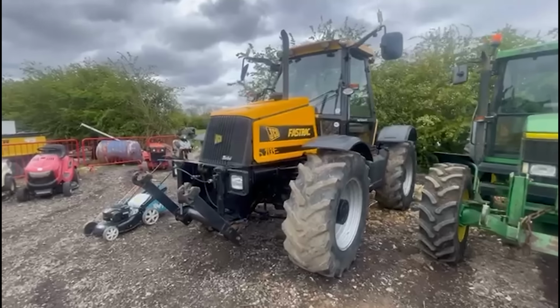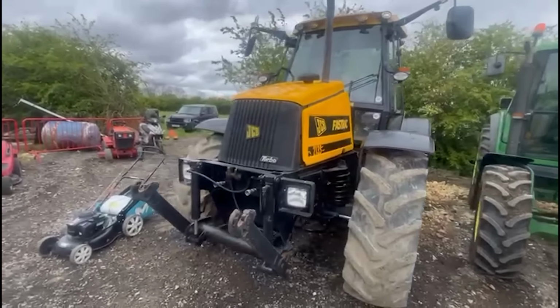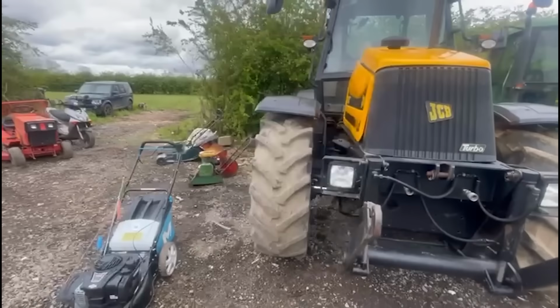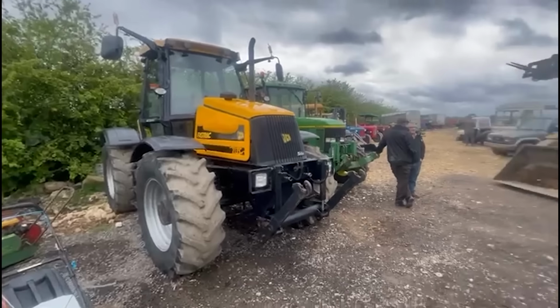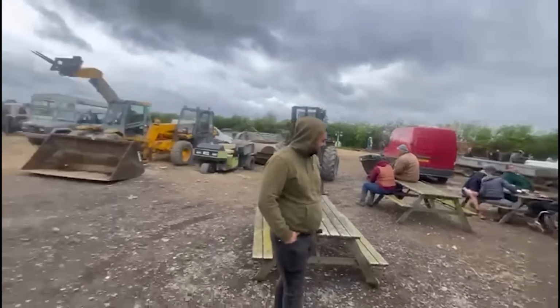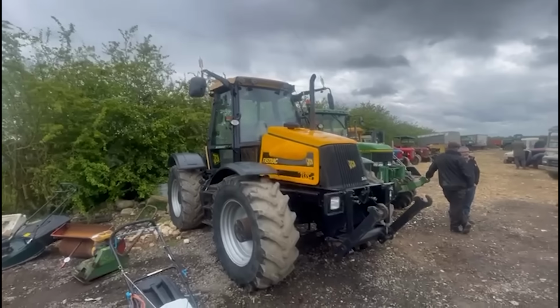The JCB 2135. We had some of these when they were new. That's going back a bit. It just so happens, if anybody wants a set of front weights for one of these, I've just bought a set from over there. If anyone wants a set of JCB wafer weights, give me a call. They're going to be for sale.